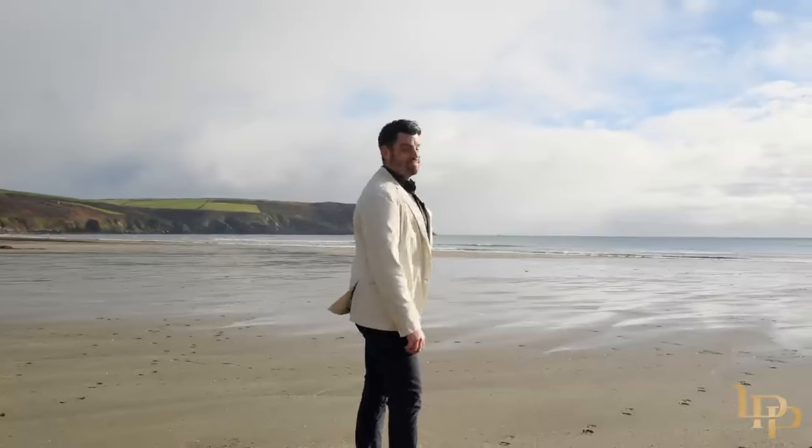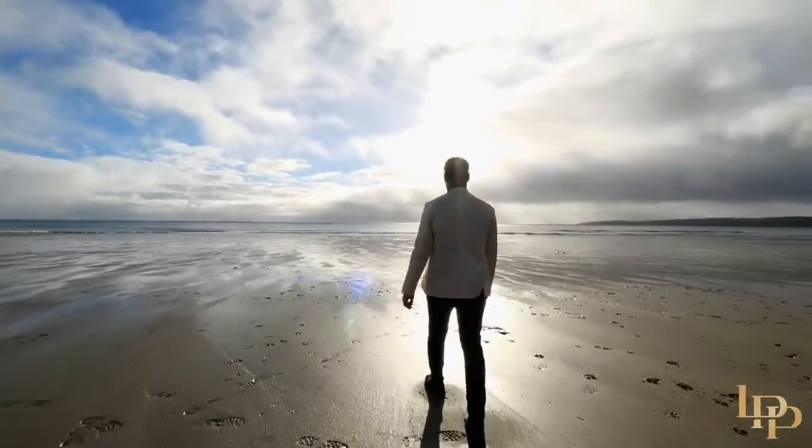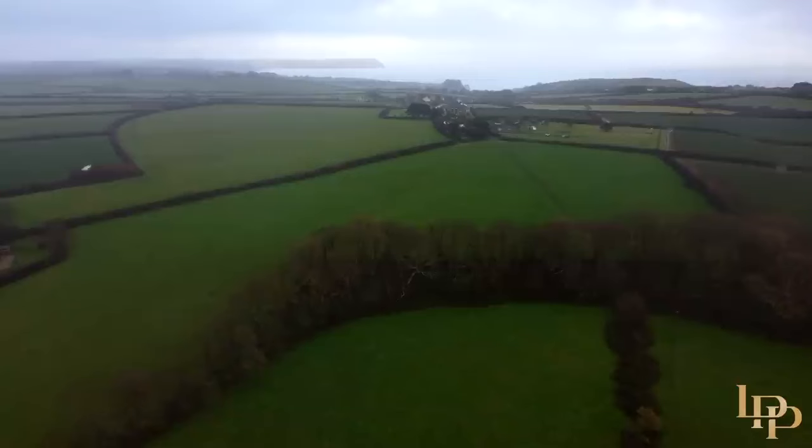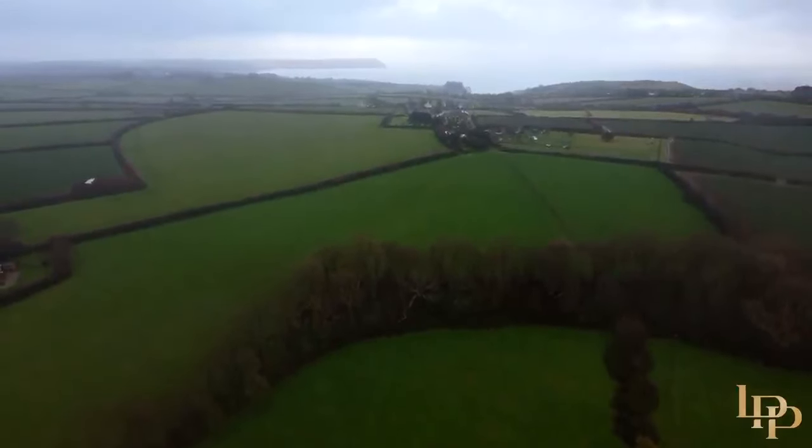Absolutely sensational. Something about being by the sea that just makes me very, very calm. This is 1 mile from the front door of the property. I would be here every single day.